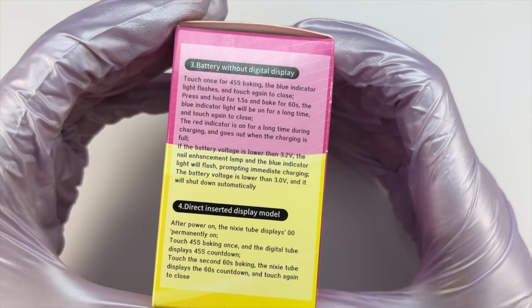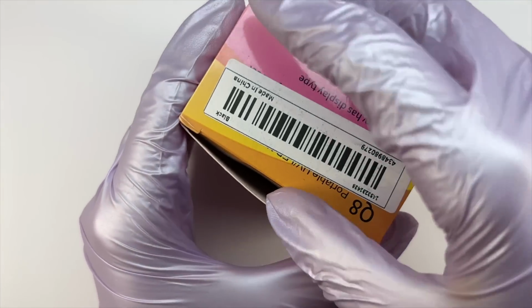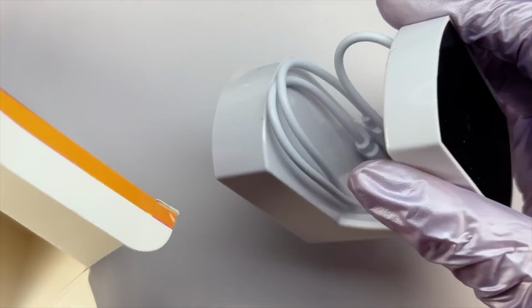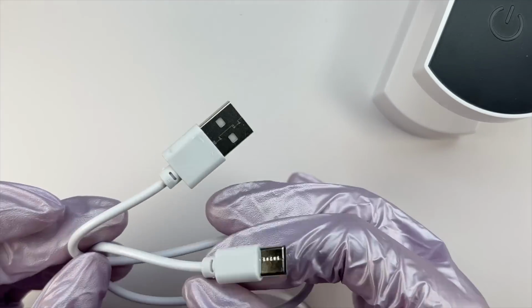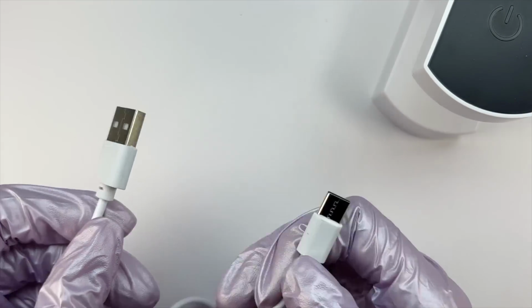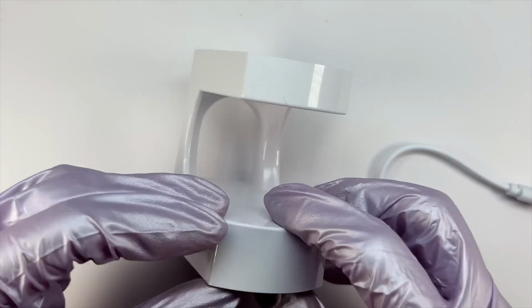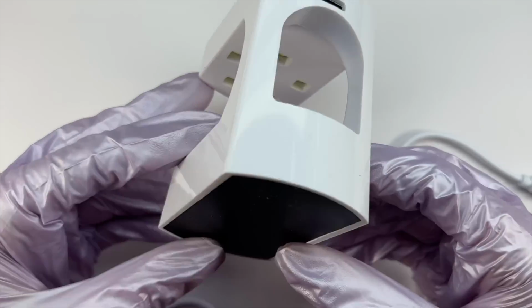So as you can see by the box here, this next item is a mini lamp. I was not really loving this mini lamp. I did struggle with it a little bit. I had it plugged in, and when I was trying to cure, it wasn't turning on, so I had to unplug it and plug it back in. I don't know if maybe it's just a defect or if there was something wrong with where you plug it in, if it just wasn't getting a tight fit.